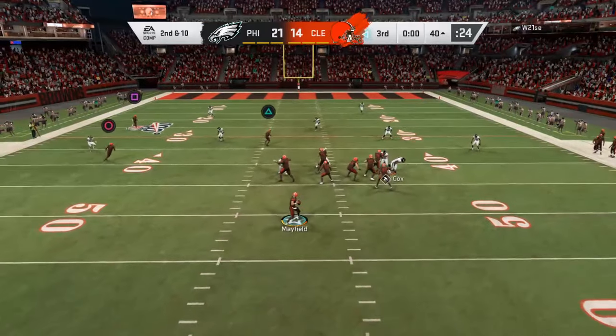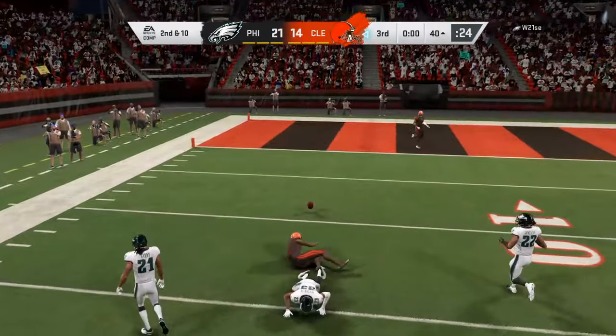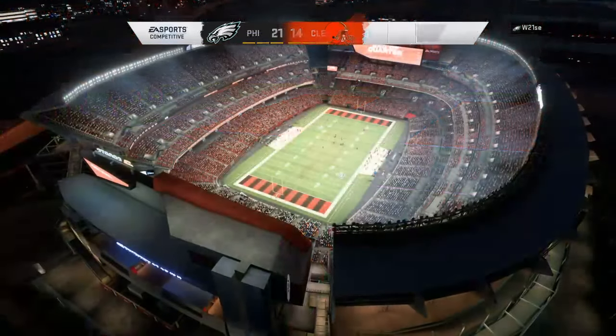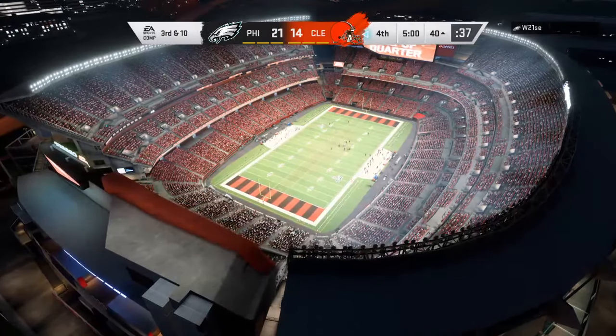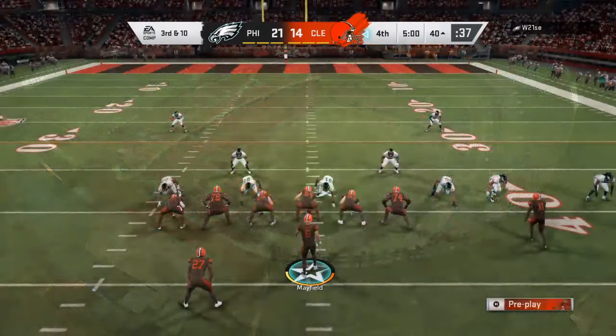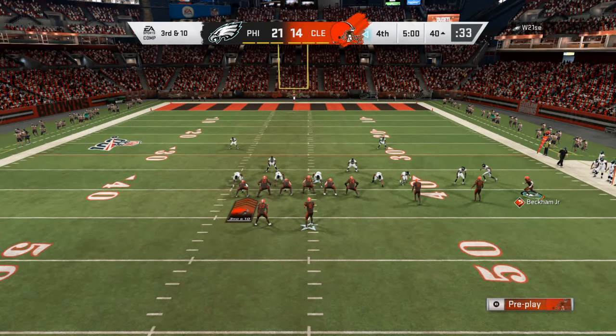Play action now. Here's Mayfield. And that one incomplete. They tried to sneak in a deep ball with the clock running down, but to no avail as time will expire on this 3rd quarter of play. Big play coming up. Here's 3rd and 10. I would expect to see some pressure here.